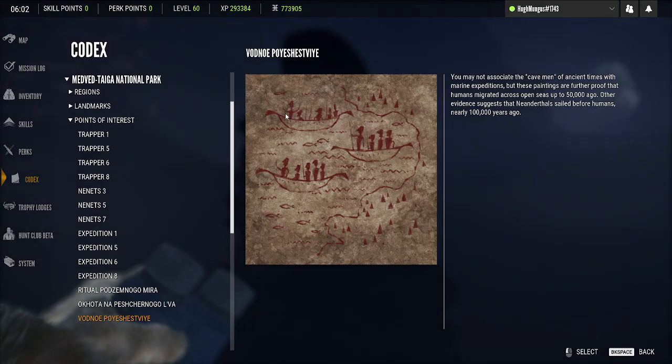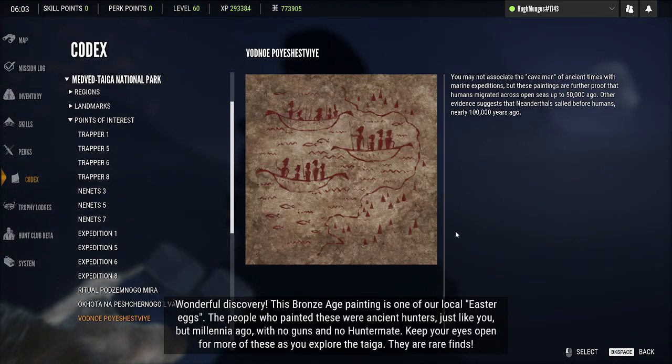You may not associate with the cave. Wonderful discovery. This Bronze Age painting is one of our local Easter eggs. The people who painted these were ancient hunters just like you, but millennia ago, with no guns and no hunter mate. Keep your eyes open for more of this as you explore the taiga. They are rare finds.